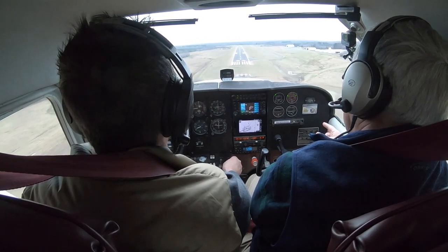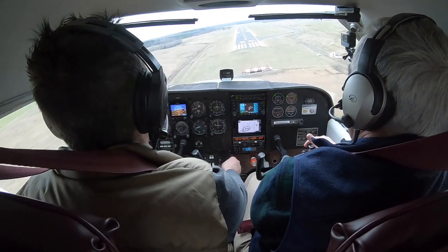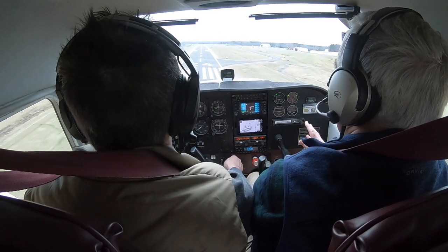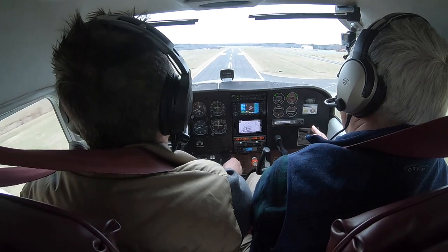Good. 2300 for the nose down slightly. Wrong way. Right there. Not too far. Not too far. Good. We'll line up on the runway, hands and feet. Power coming back and letting the plane settle.